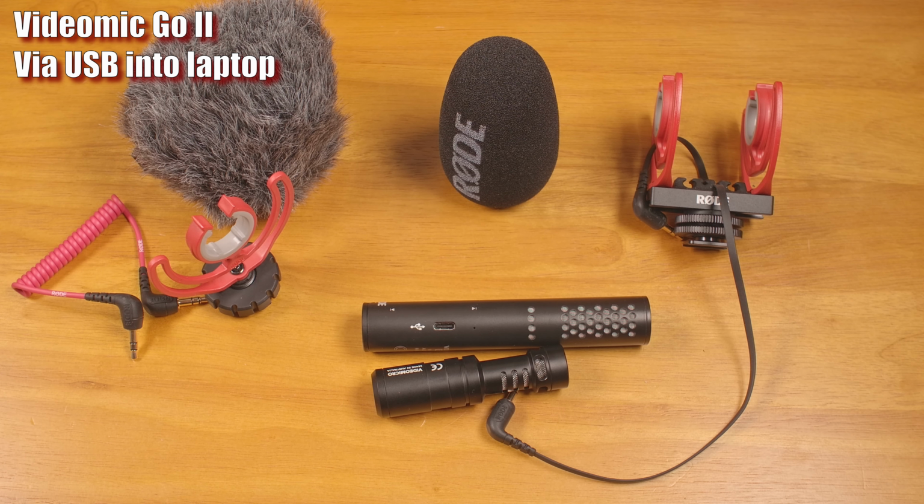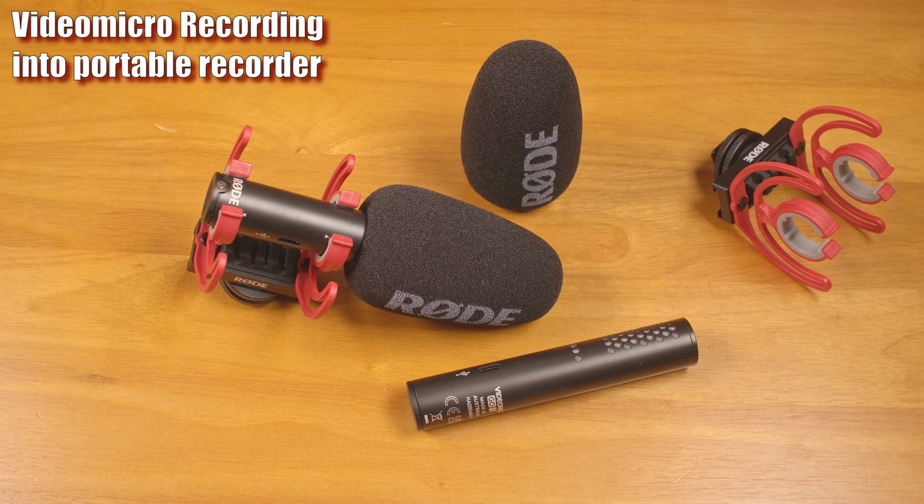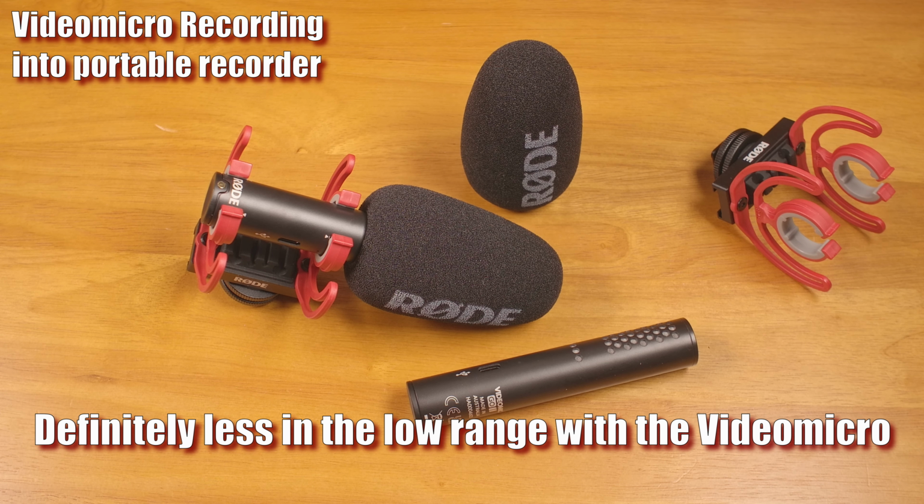As for performance, so far I have been recording with the Go II connected directly to my laptop with a USB cable. So in terms of versatility, this microphone can definitely be used in a booth as a voiceover mic for videos like this, no problem. And just for comparison, I've now switched to the Rode Videomicro, but it is recording into a portable audio recorder because obviously it doesn't have USB functionality. In my opinion, the Go II has a slightly more full, more natural sound than the Videomicro.